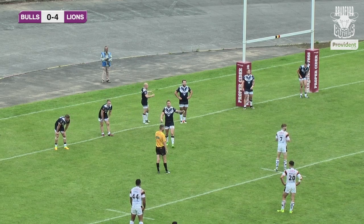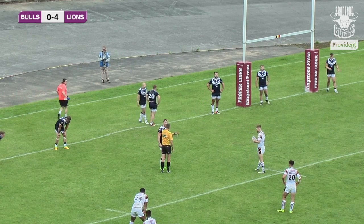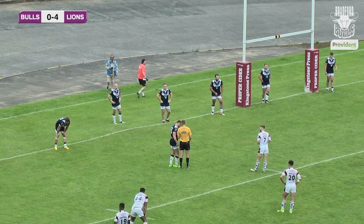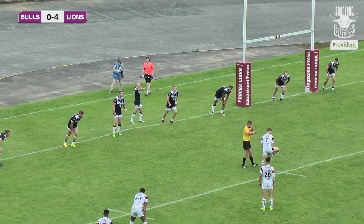The referee is now bringing the captain of the Swinton Lions team out to him. He's having a word there, and he's certainly saying, right, that's 3 penalties on the bounce. I think he's warning him, Mark, that they've got to stop it, otherwise it's a team warning and somebody's going to walk.